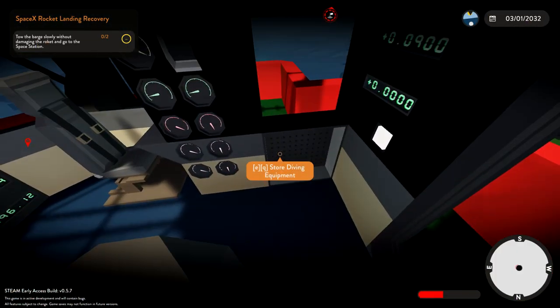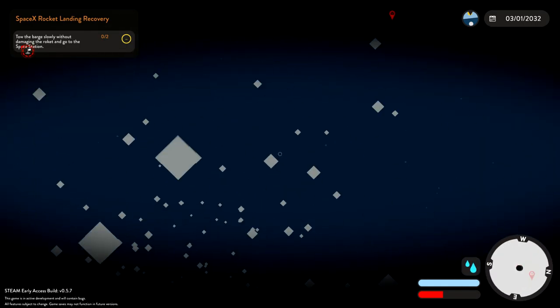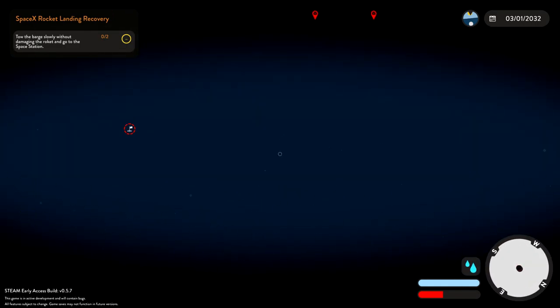Right, well, let's get my scuba gear on, my diving gear, and just jump in. And we'll see if we can see it anywhere. I don't see anything. There's my boat. Okay. And it is not here. The barge is not here. I went quite far down, though I didn't go all the way.